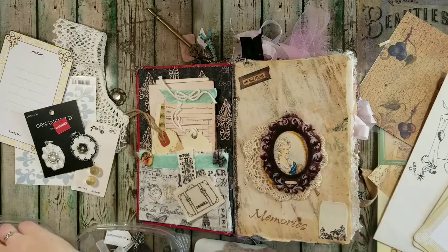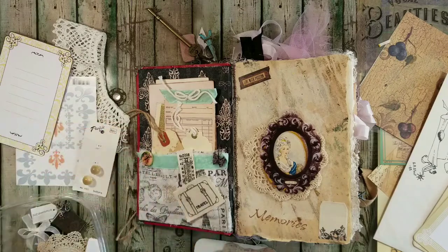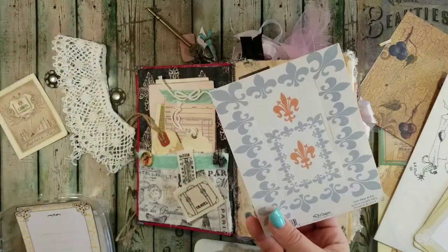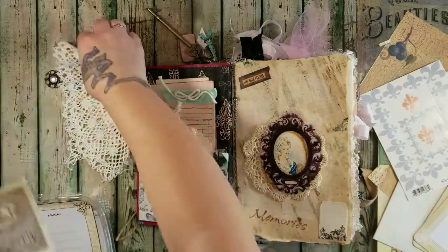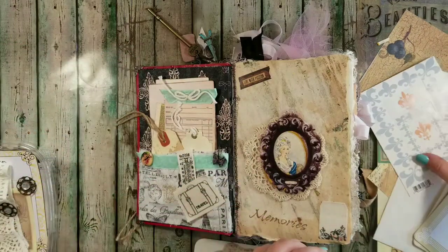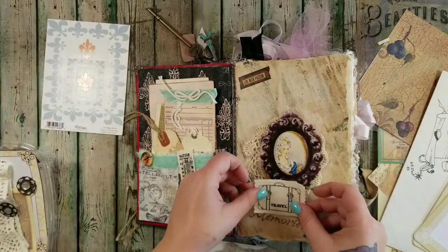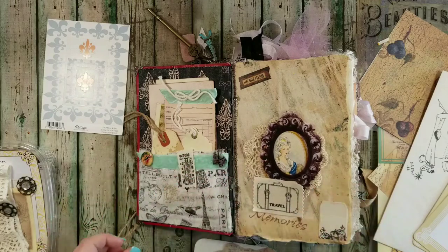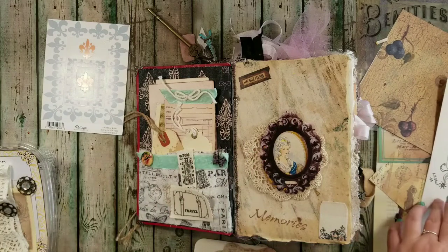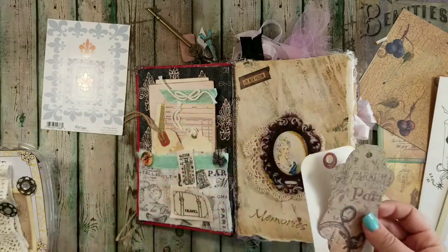So I have my lovely little tool piece here. Let's put some of these in here so they don't slide all over the place. I have these fleur-de-lis too. I think I might use these peachy colored ones. Pick up some of our mess here. So we'll set those up there. I kind of like that too. I don't know. We'll see. Oh, and we got these Paris tags and this vintage looking tag.